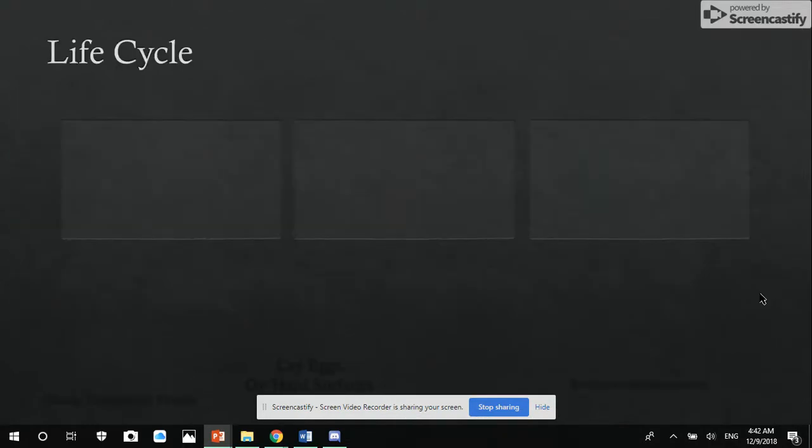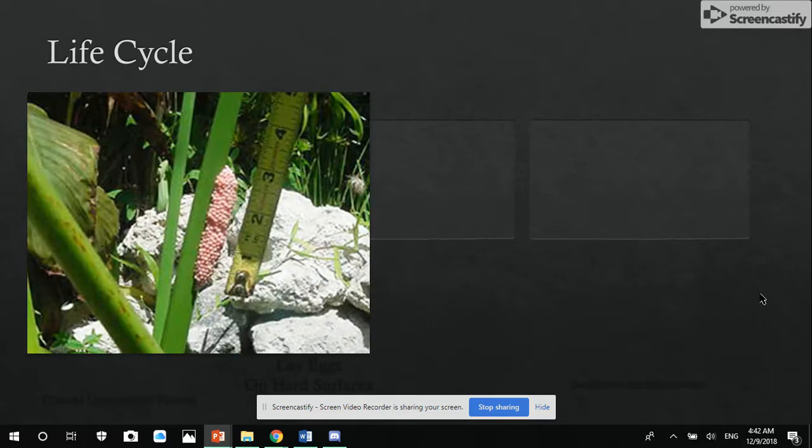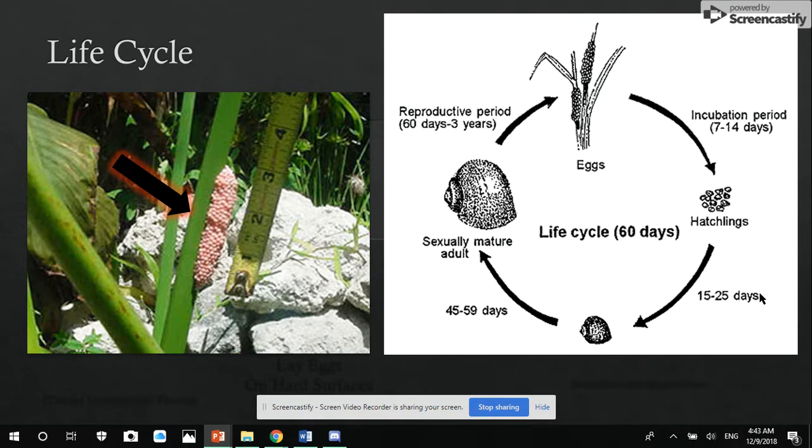Their life cycle is very simple, really. They lay many eggs at one time, which incubate for about 7 to 14 days, so about 2 weeks, and then you'll have your little hatchlings. After about 15 to 25 days, you'll have juvenile snails. And after 45 to 59 days, you will have sexually mature adult Florida apple snails. Not all of them go on to have sexual relations; they can sometimes become hermaphrodites. It just depends on whatever comes first, because they have 60 days to 3 years to find a potential mate and reproduce again. Three years is just about their lifespan.